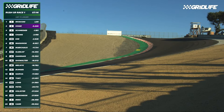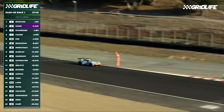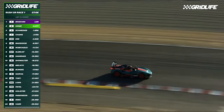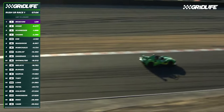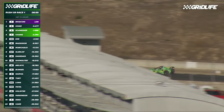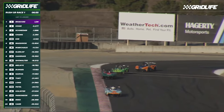And that's what Moscone's going to try to do up front as the rest of the field streams down the hill. Well, and I wonder if Moscone started with a little bit lower tire pressure, thinking he wanted a car that's going to be fast later. And these cars are so lightweight, it's going to take them time to get temp in those tires. And Moscone's car, as he just now sets fast lap, that car might now be coming in for him.